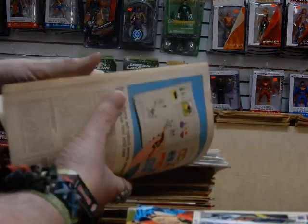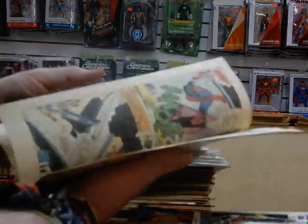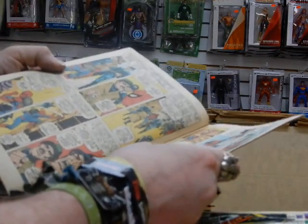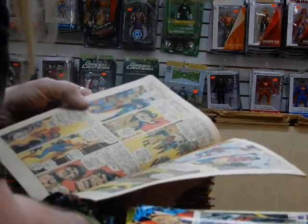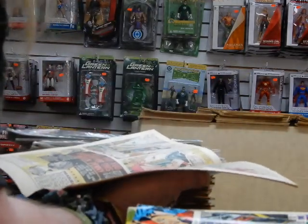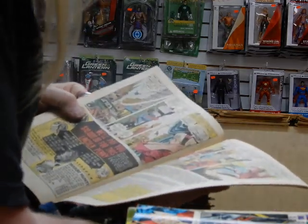But this is another John Romita and Sal Buscema issue. There's terrorists in this issue, and that's what it mainly dealt with. Got some of the bobbies. Gwen looks out the window, just happens to look at and sees Spider-Man swinging by.